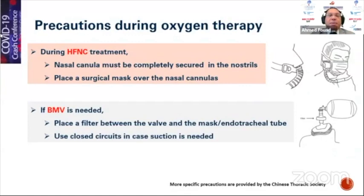Another type of oxygenation therapy: if you are planning to use high flow nasal oxygen, nasal cannula, be sure it is well fitted. It will be secured with the nostril, and place a surgical mask even over the nasal cannula for the patients. Bag mask ventilation, if needed, try to avoid it as much as you can. But if needed, place a filter between the valve and the mask or endotracheal tube, and use closed circuits in case suction is needed. This is very important because closed suction will decrease the exhaled air from the patients.